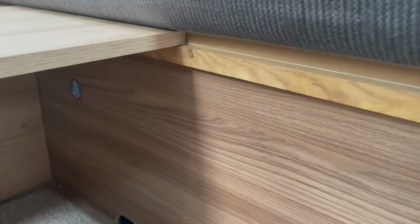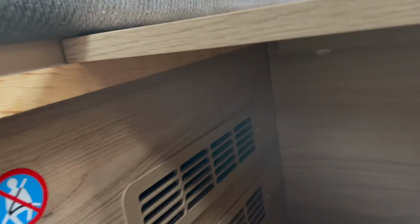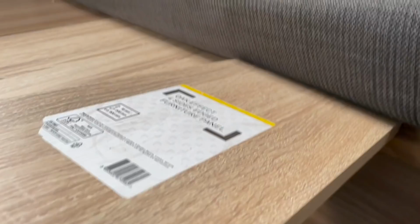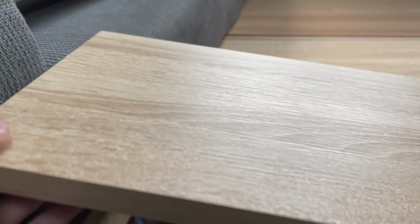Now, we've managed to find a solution to that by putting in 2 extra strong, I don't know what you call them, battens, I guess. And then we found, I think it was in Homebase, could have been B&Q, these shelves, just ready-made oak shelves, like literally put-on-the-wall shelves, that happen to fit exactly in the gap, and they're really thick. So now those shelves fit on there, and the stupid slats that just didn't work very well have all gone.